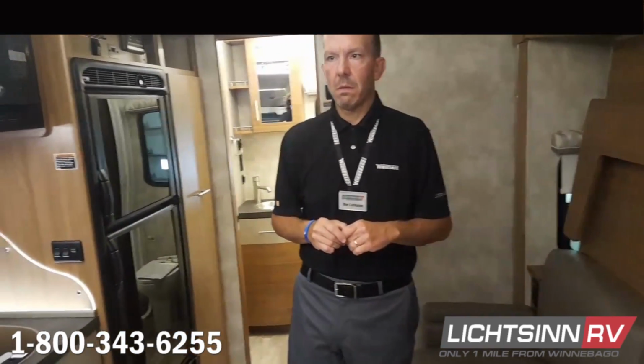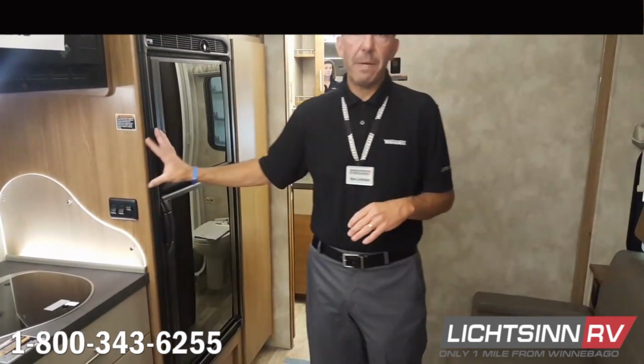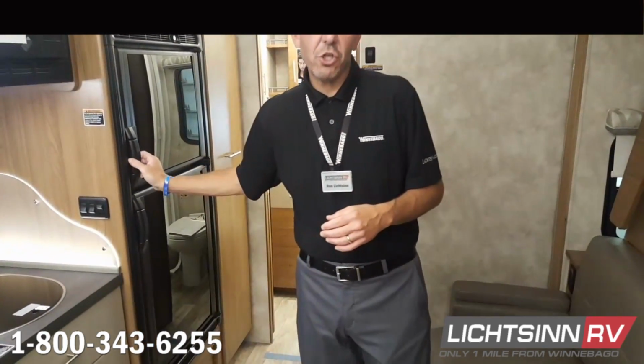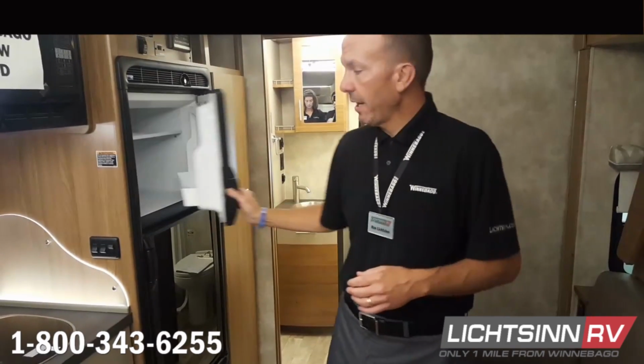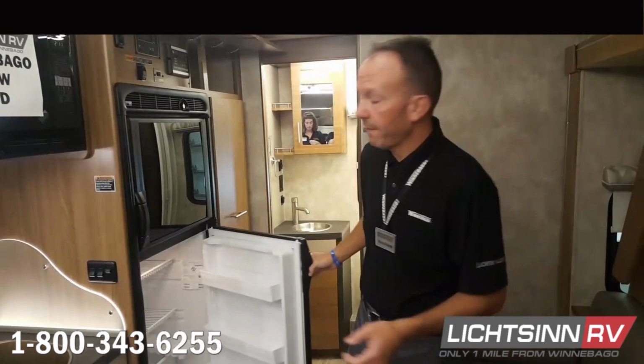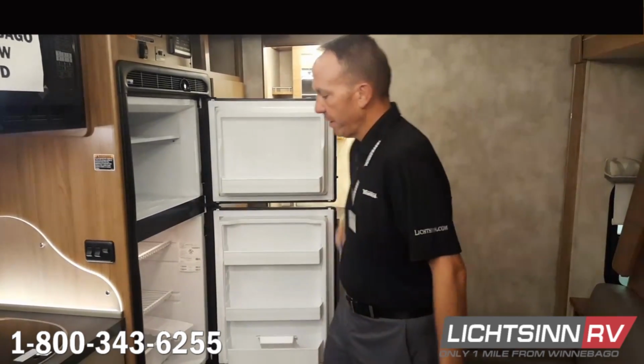Guests concerned about dry camping, perhaps running out of LP. Okay, and again, I'm going to repeat the questions as they come in. A guest had some concerns about the refrigerator and the freezer because it is the debut of the large 7 cubic foot refrigerator and freezer. So one of the nice things about this fridge is that it's large, so it's 7 cubic feet.